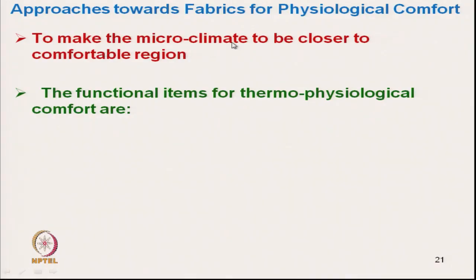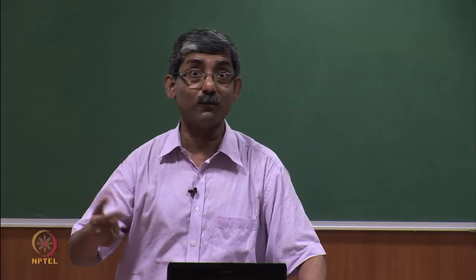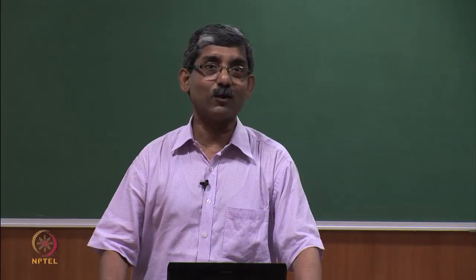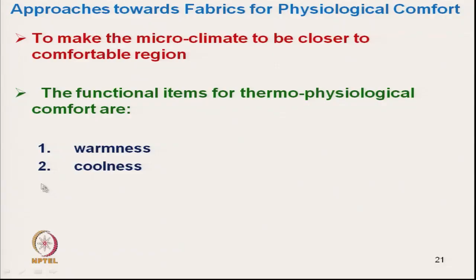Now, we will start discussing the different approaches to incorporate thermophysiological comfort of functional clothing. To make the microclimate closer to the comfortable region is the first approach. We have to make the microclimate towards the comfortable region, where the temperature should be around 30 to 32 degree Celsius. These are the functional items of thermophysiological comfort we must incorporate. We will see how to incorporate warmth in the fabric. Warmth is required in cold climate. In hot climate, we may need to incorporate coolness, that we will see how to incorporate in the clothing.